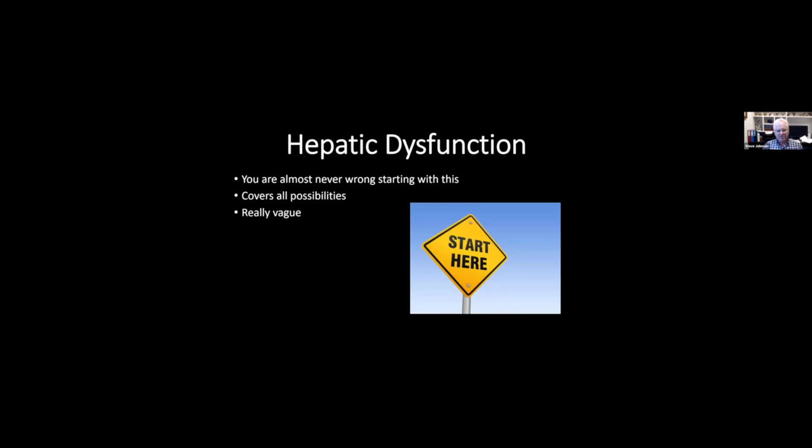So the way I like to define liver disease, I just call everything hepatic dysfunction, because it covers everything, and you're never wrong, and it's really vague, and that makes life simpler.